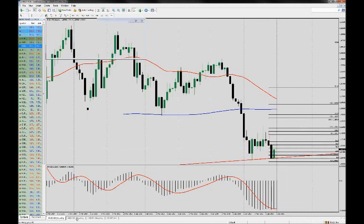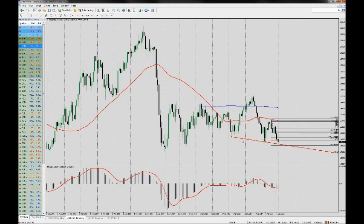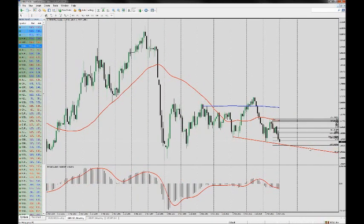Let's take a look at GBP USD. I've again put the trend line for the support level on monthly. So as you can see, we have a very, very strong resistance and support level. It has acted a number of times as a resistance and also at the moment as a support level, which is at the 1.44 level. It is the 200% Fibonacci retracement zone as well.